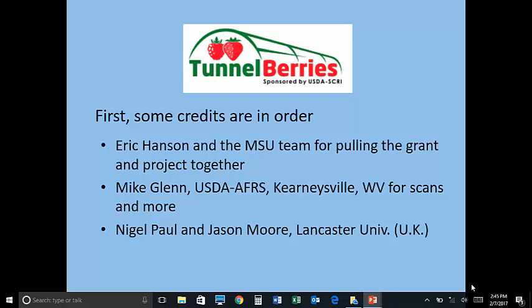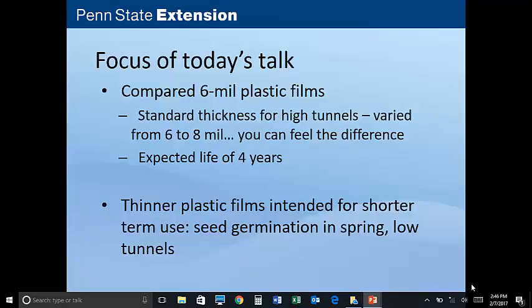So I need to credit some folks for the information you're going to see today. Eric and the Michigan State team for pulling the grant and the project together. For a lot of the information you will see presented today, Mike Glenn at the USDA in Kearneysville, West Virginia did scans for us, helped produce data on some of the plastics. And then probably the project, I don't know if it would have really come together the way that it did without Nigel, Paul, and Jason Moore, who've been working on a lot of this type of work for some time. They're located over in the UK.